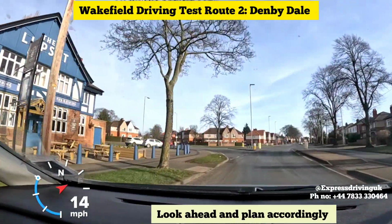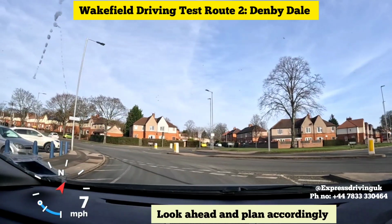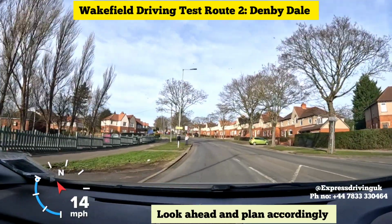As you turn in, there's some giveaway lines in front of you. You must make sure that there's no cars turning from the right hand side. If you can emerge out and carry on going at the giveaway lines. Well done, Bish. That was good. Well negotiated.